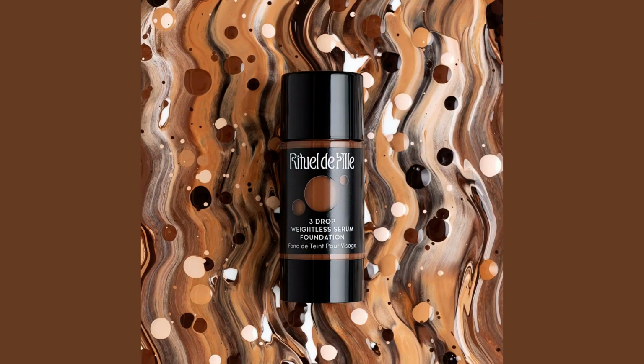And I did wear it a few times over the winter. I don't think it was a very good summer foundation for me because it tended to mix with the sweat on my face and then just kind of dissipate. For this one, it's basically the same ingredients, but then they've added a few things. And they've also subtracted the frankincense oil.